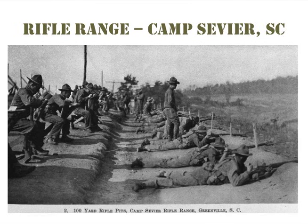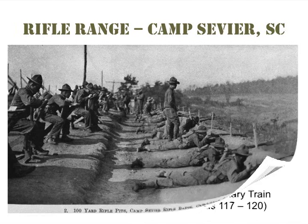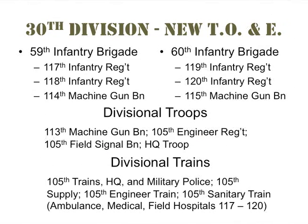And 30th Division troops were equipped with both during training. But when they got to Europe, something changed that I'll mention in a minute. But this is what the rifle range looked like, and a lot of that terrain hasn't really changed a whole lot, even though the town's pretty much engulfed it.